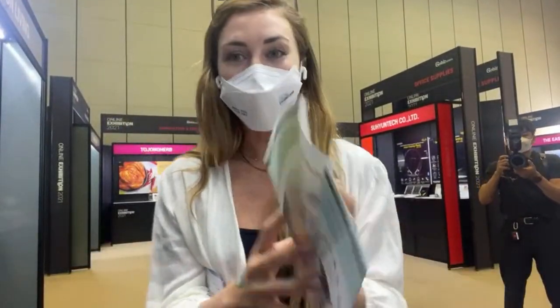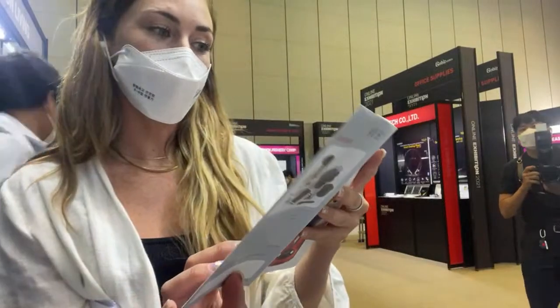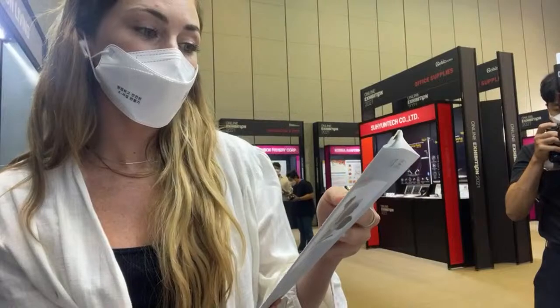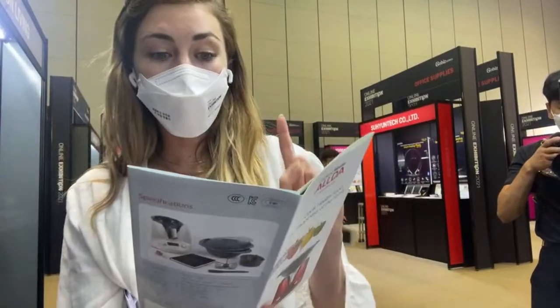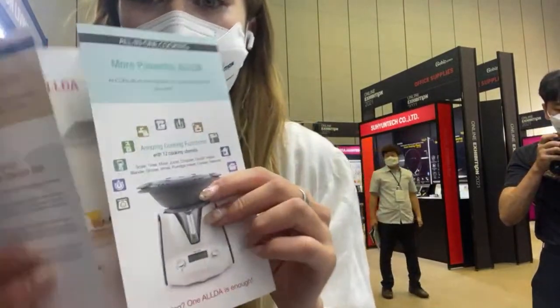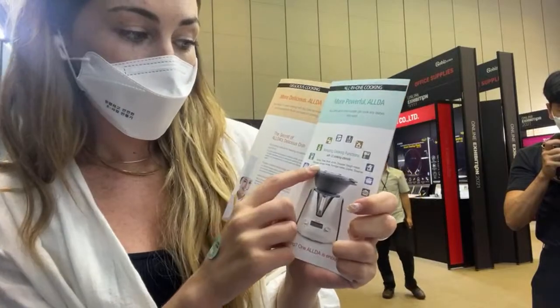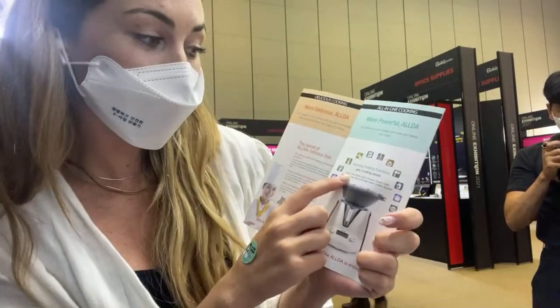Okay, I'm going to flip you guys around. Let me stand you guys up. Okay, so here's a little pamphlet and it shows you all about it. More delicious Alda. Play magic on your cooking with Alda's technology. It improves the flavor and taste of your cooking. You guys, look at all of these functions. Okay, what? So there are 12 different functions it has. You can use it as a scale. You can use it as a timer.